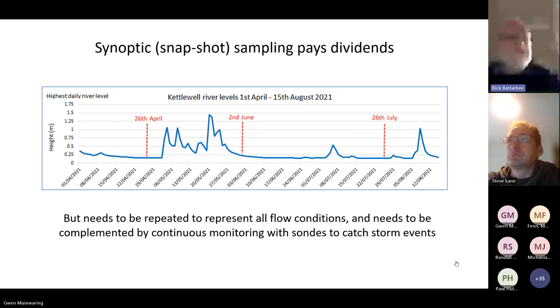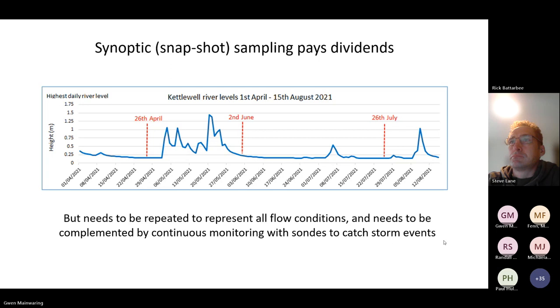Okay, well, if I remember, then the first one was all to do with flow again. And it was just trying to say that what I call synoptic sampling, snapshot sampling, in fact, really.